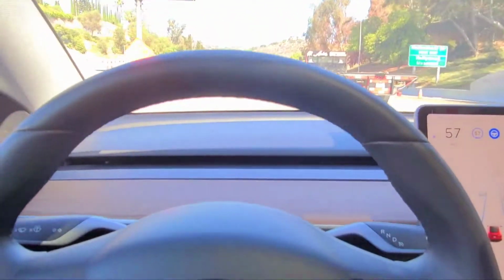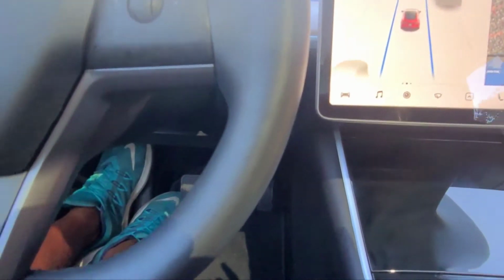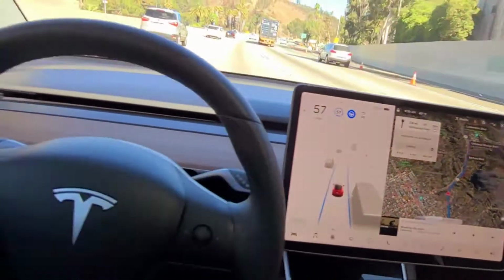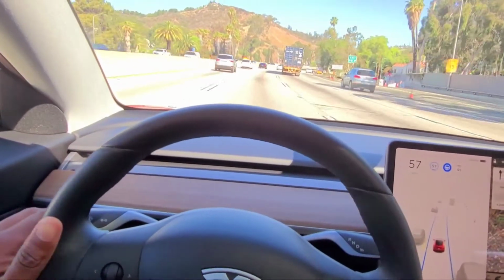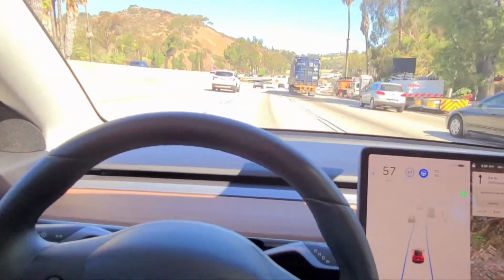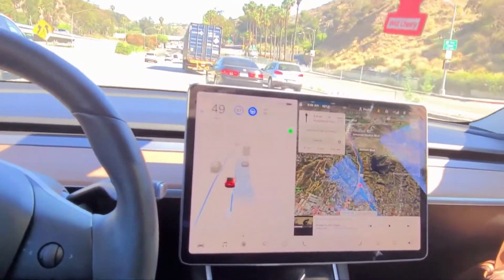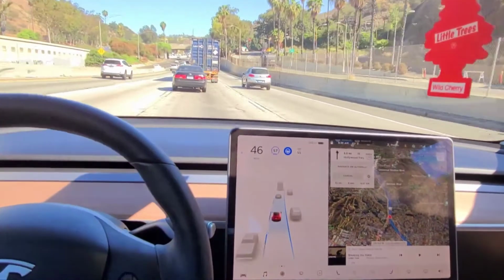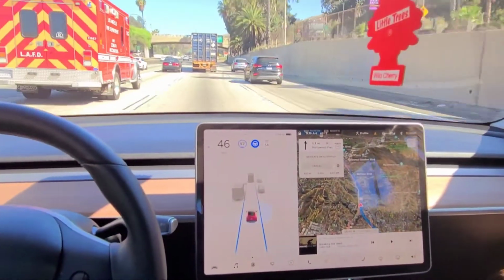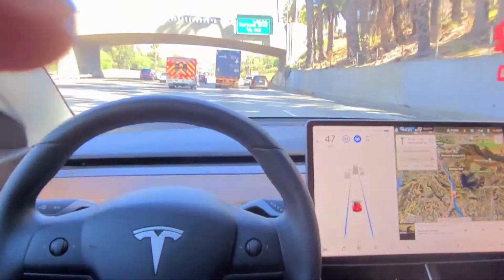You still want to drive safely. Look, no hands on the wheel, and I'm not on the pedals either. The car's completely by itself. Now let's do a lane change to the right. See right? It's not going to cross over until it has enough safe space. And lane change. So it's taking me all the way to North Hollywood. I put North Hollywood on the GPS, so it's automatically taking me there. So the car essentially drives for you.